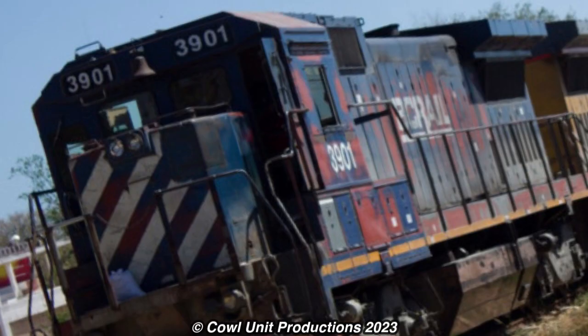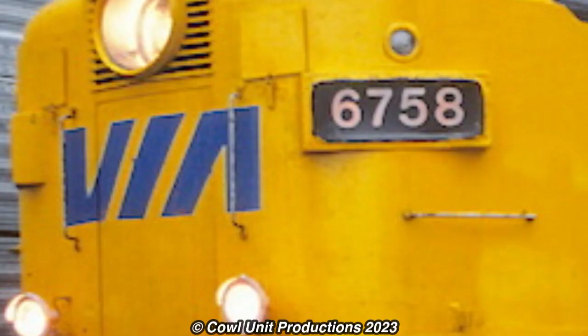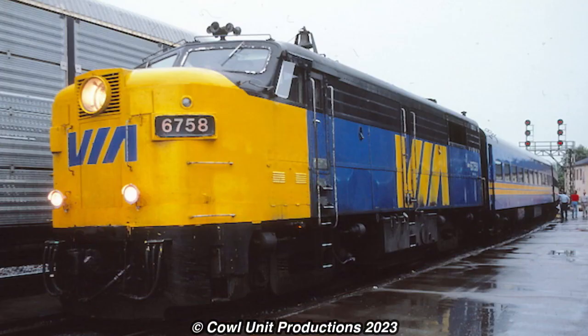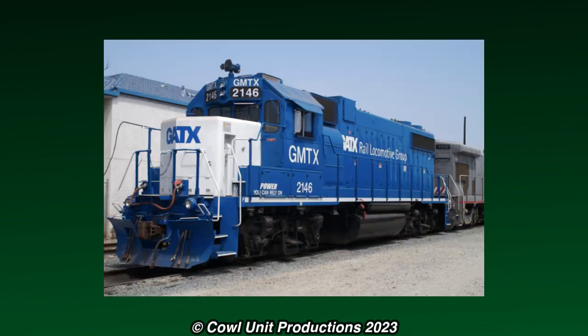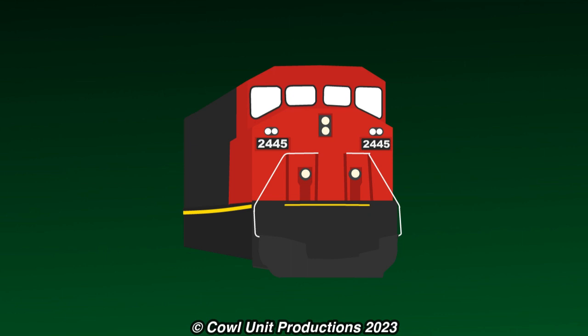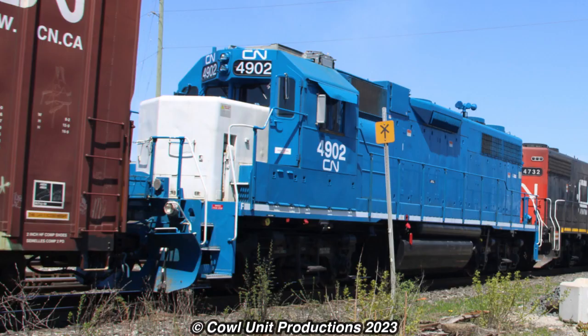Okay, yeah, that's horribly aging. That definitely needs a repaint. Did someone forget to paint the red logo on? Or are they just lazy? Lazy numbering 101! You know, I heard Canadian National bought their own GMTX GP38-2s recently, and I did hear that they actually had some interesting patch jobs. I mean, they have to be interesting, right?